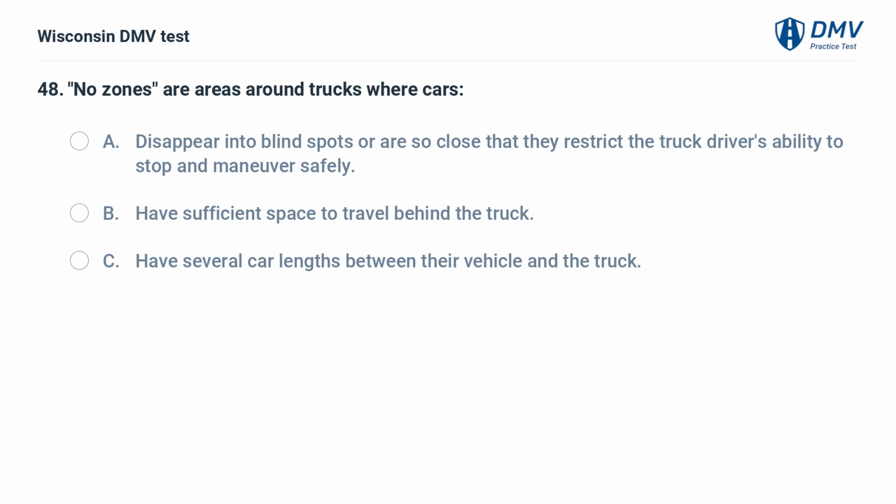No zones are areas around trucks where cars A. disappear into blind spots or are so close that they restrict the truck driver's ability to stop and maneuver safely. B. have sufficient space to travel behind the truck. C. have several car lengths between their vehicle and the truck.